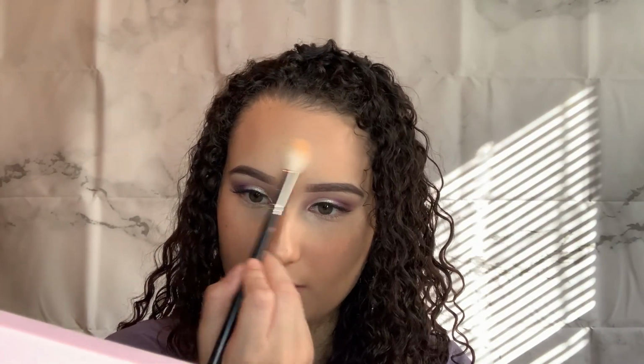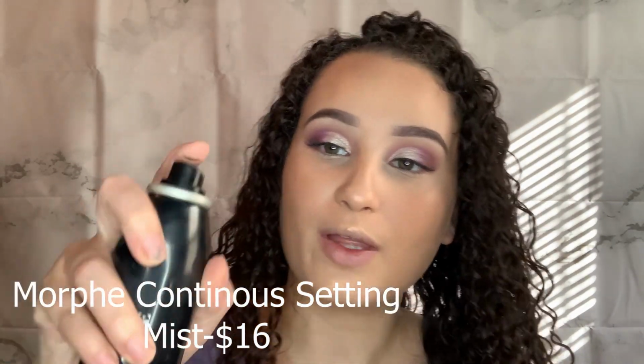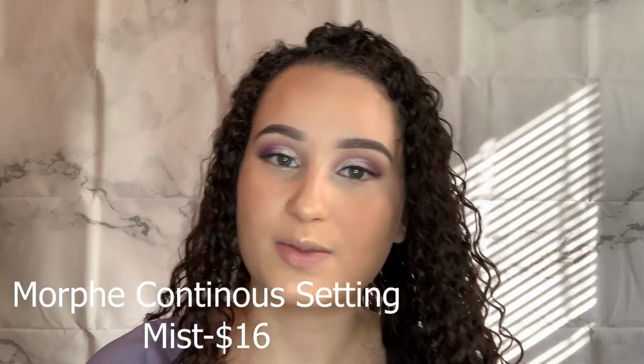And I'm also going to take some highlight and put a little bit on my forehead. Highlight is definitely one of my favorite parts of doing my makeup. That and eyeshadow. So now I'm going to set this with the Morphe Continuous Setting Spray.